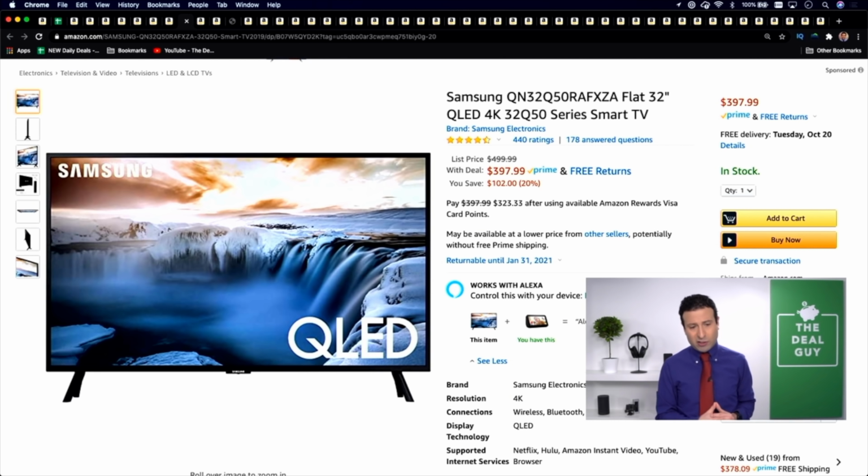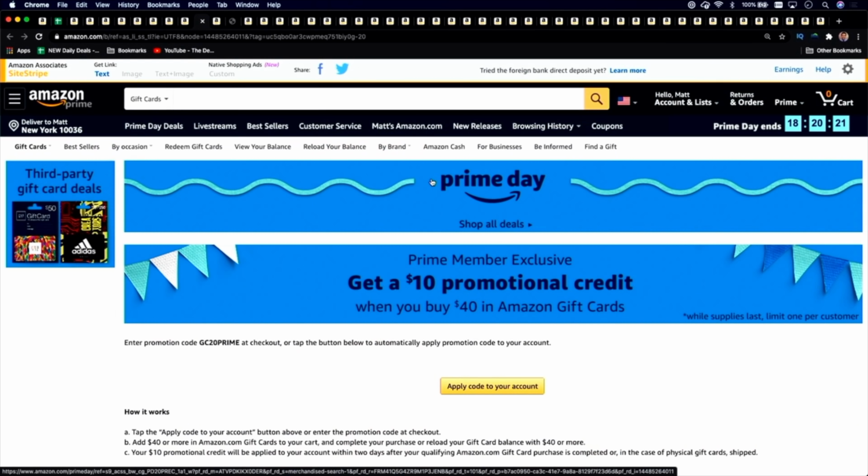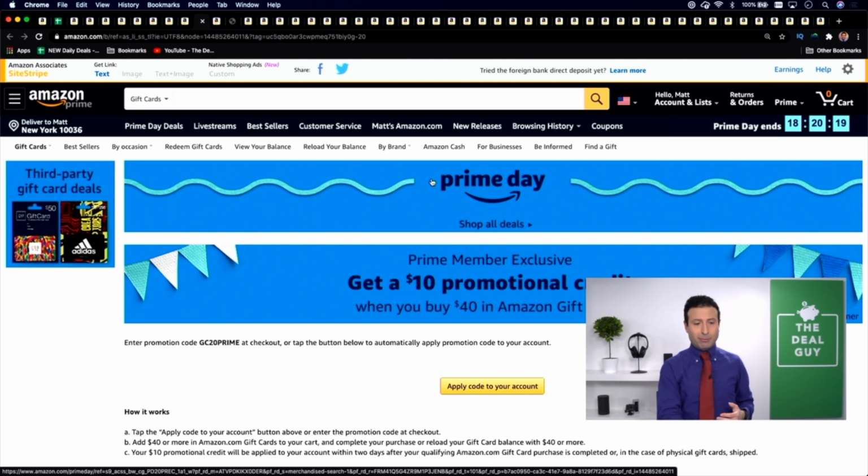The Samsung Flat 32-inch QLED TV right now, $499 down to $397. A reminder too, this is returnable until January 31st, 2021. So if you guys are worried about deals not necessarily being the things that you want to hold on to, you do have an extended return window, especially if you find something else on Black Friday or Cyber Monday. So it's almost like a price protection.